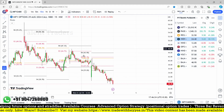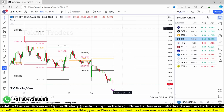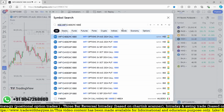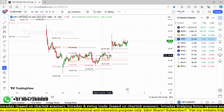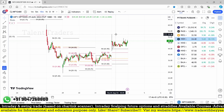option. That is also very inside yesterday. Maybe the put option 1880. We are just doing it on new opportunities. Yeah. So this is an opportunity. Yesterday it was inside, and it gave the breakout at 39, and maybe the stop loss is 30, and today it went up to 53.